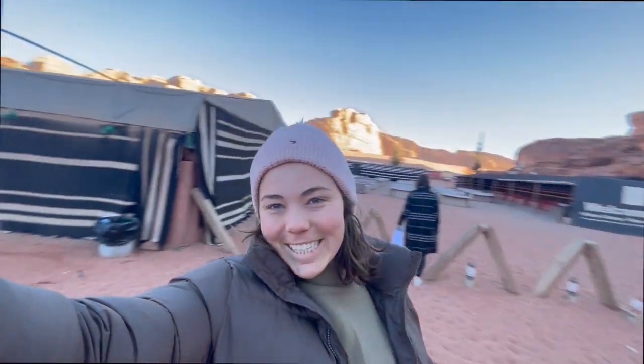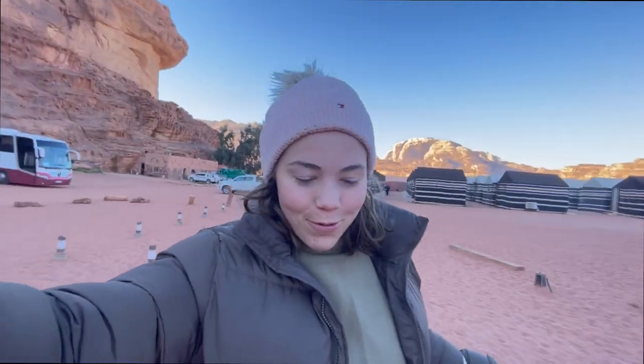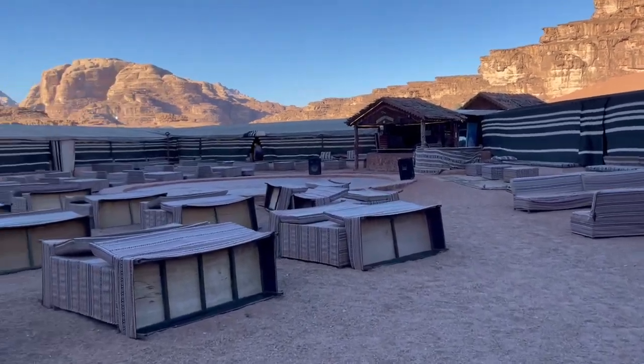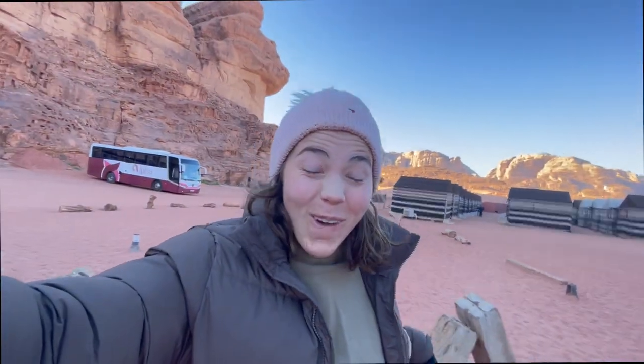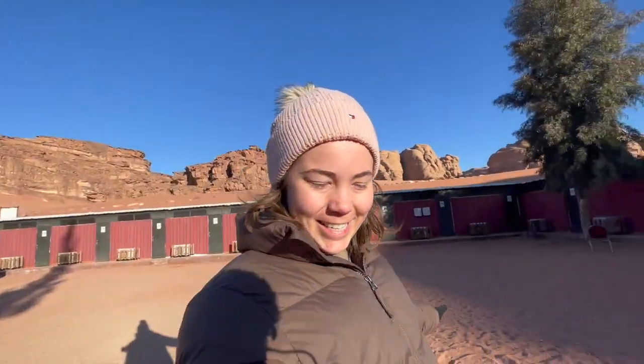So we have just woken up in the Wadi Rum camp and we finally get to see the sights. Look at that. So we're just going off for breakfast. Then we're going off to the 4x4 jeep ride. That is freezing. But if you look at the sights.